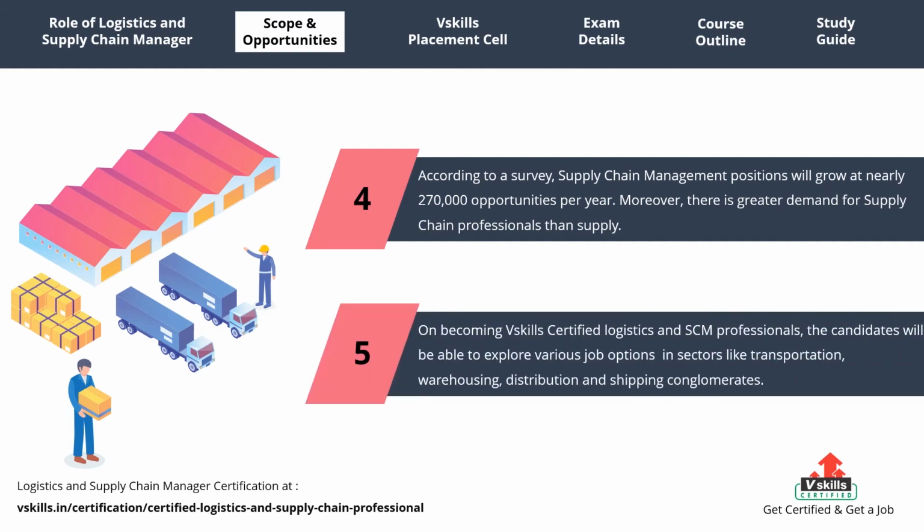On becoming a Vskills Certified Logistics and SCM Professional, the candidates will be able to explore various job options in sectors like transportation, warehousing, distribution and shipping conglomerates.